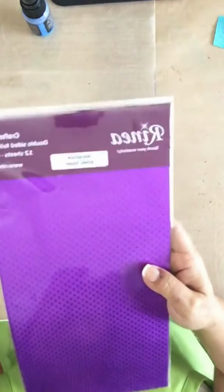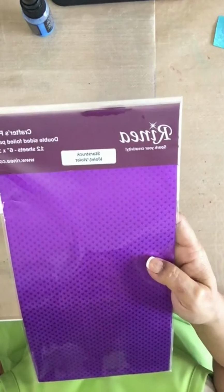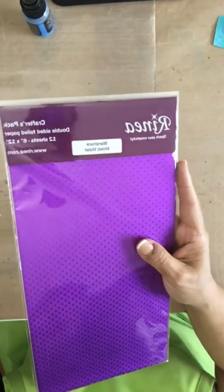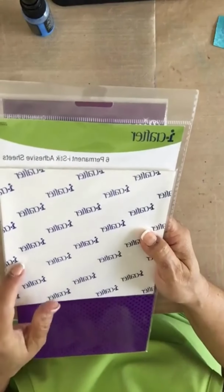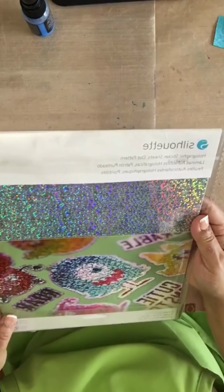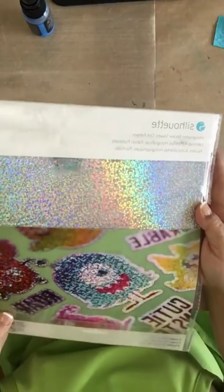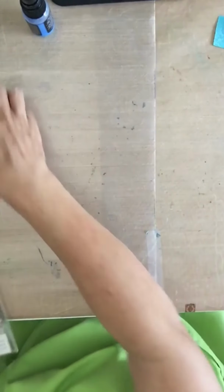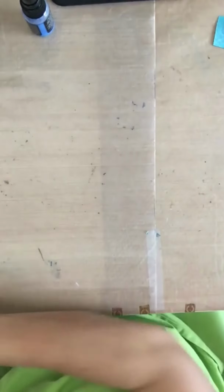The other thing too is this Renea foil paper, and it's gorgeous. It's what's making up your unicorn mane and tail, and I just applied our iStick adhesive sheet to the back of one of those and die cut it. It's just so much fun to work with. I used the gold cardstock to make the stars, and then I also used this holographic sticker sheet by Silhouette, and it's what makes up the unicorn horn, which is really tiny, but I needed that. It needs to have a unicorn horn that is sparkly and shiny.